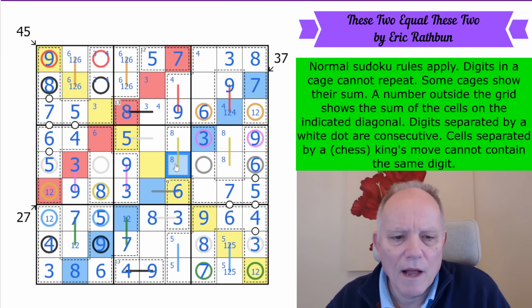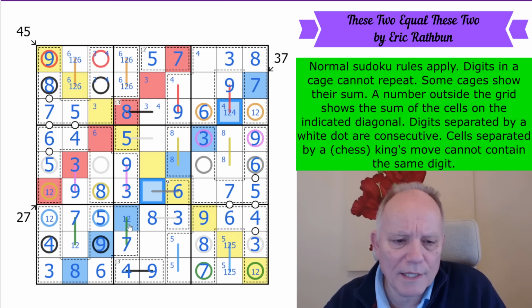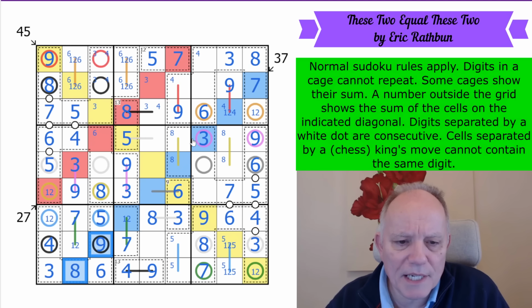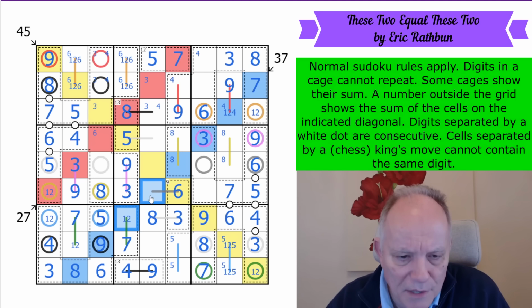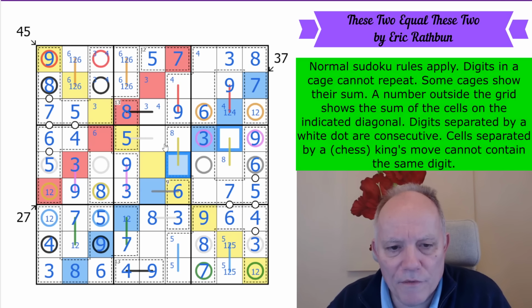I don't know. Can it be 8 on this blue line? Pretty sure it can't. 24, 27, 35. It could be 8 if those could both be 1s. No, there's another digit. Hang on. 17, 20, 27. If that was 8, 35, there's still 3 digits to add. That cannot be 8. So I remove those. I put 8 into these cells.